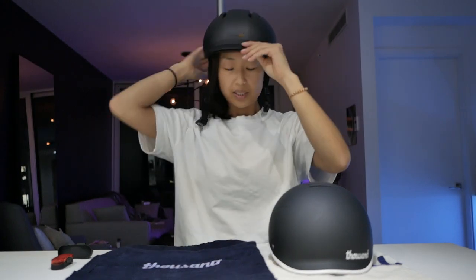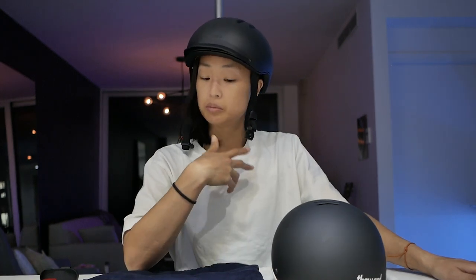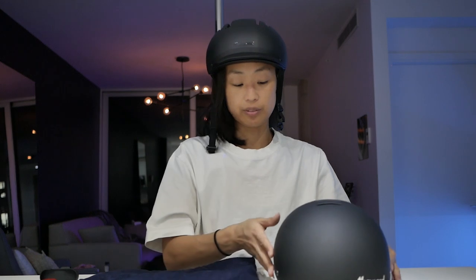Ow. Actually, you know what? This is lighter, I can feel it. Oh my God, I hurt myself. Yeah, this is slightly lighter. Not enough for me to base my decision on that personally. Not enough of a decision factor.